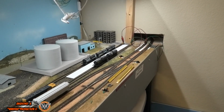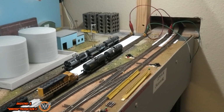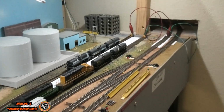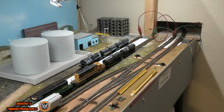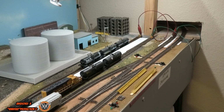Anyhow, we're going to go ahead and pick up those little tankers right there. And I think we got hookup. And now we'll come back and put them right behind the 2 hoppers.